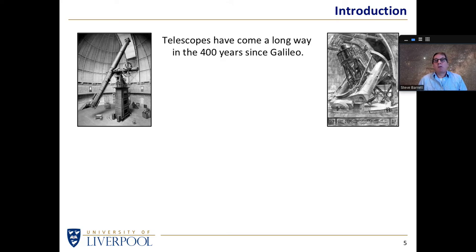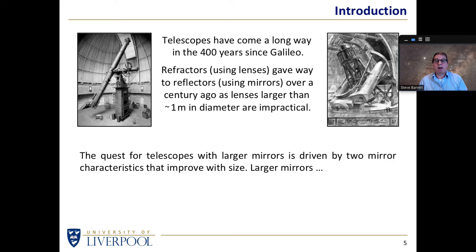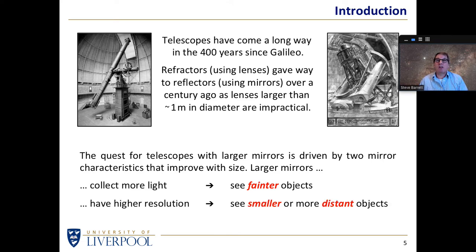So, of course, telescopes have come a long way in the 400 years since Galileo, and we know that lenses in refracting telescopes have given way to mirrors in reflecting telescopes as of about a century ago, because lenses bigger than about a meter are impractical. And there's always this quest, this drive to have telescopes with larger and larger mirrors. And that's driven by two factors. One is that the larger area collects more light, so we can see fainter objects, but also larger mirrors have a higher resolution, so we'll see more detail, which means either we'll see smaller objects or we'll see similar objects at a greater distance.